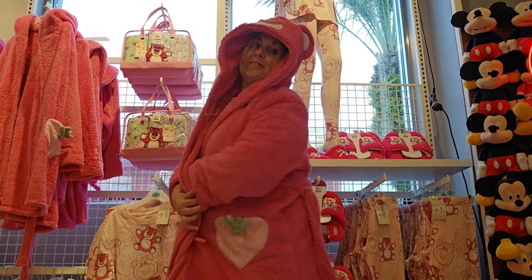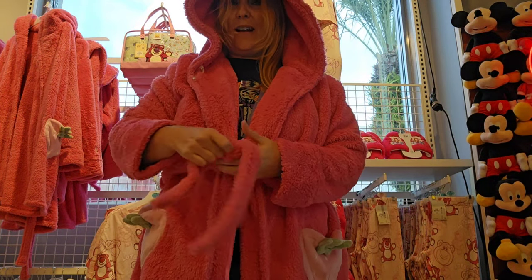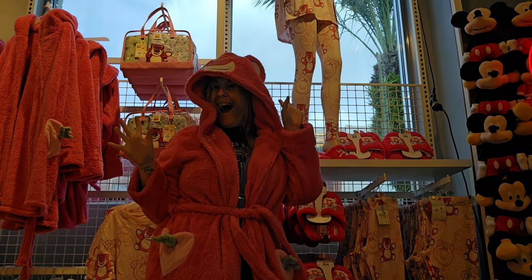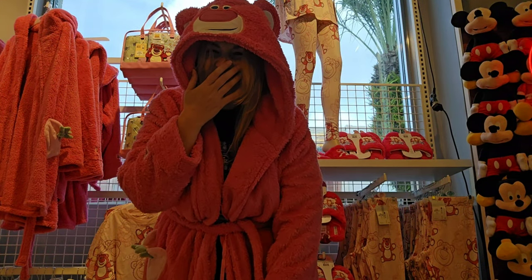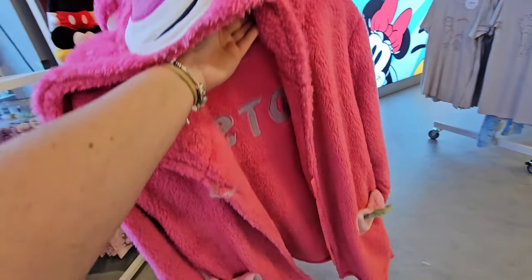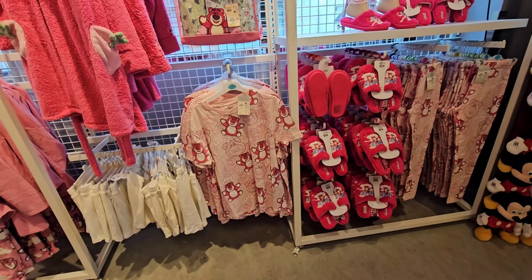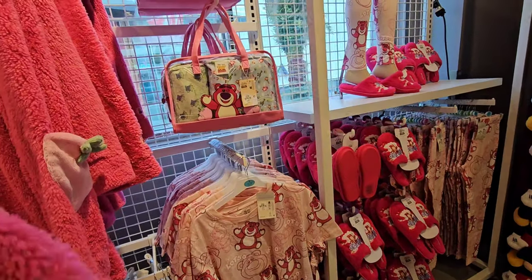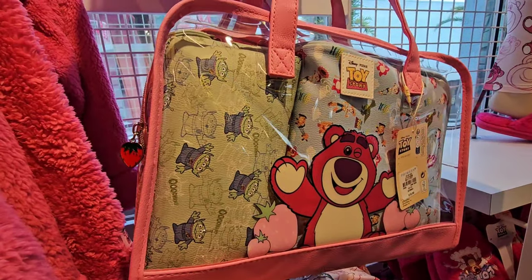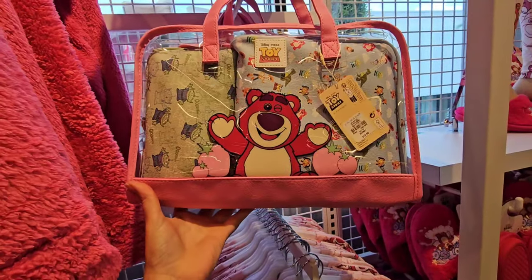Oh my gosh. How freaking cute is this? This is so stinking cute. I love this. It's super plush, super fluffy. So this robe is only $27, but they have an entire Lotso line that I am literally living for. I mean, just look how cute this is. A three-piece set. Oh, this is adorable.